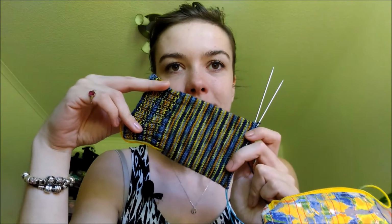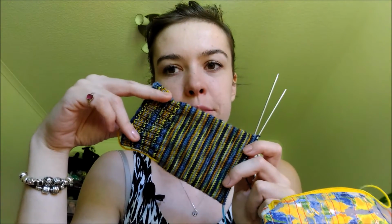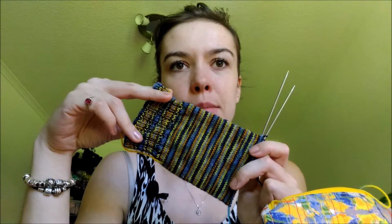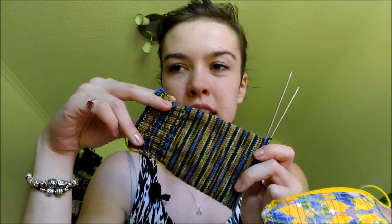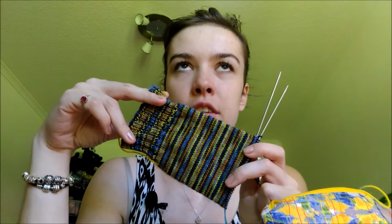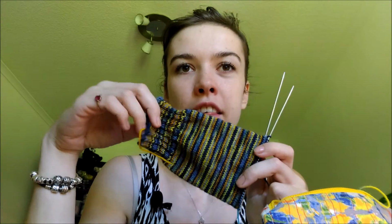So yeah, I think the reason why I don't really like them as much is because I am knitting these really tightly because I'm worried that they'll be too big, which I think is just in my head. But anyways, because I'm knitting very tightly, they're not very fun to knit. I like knitting on a loose gauge.